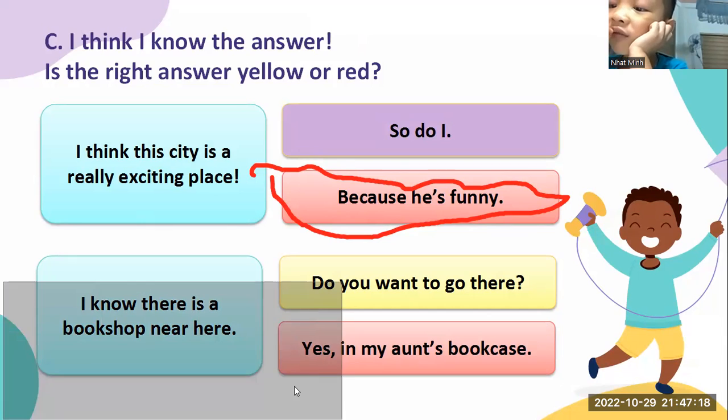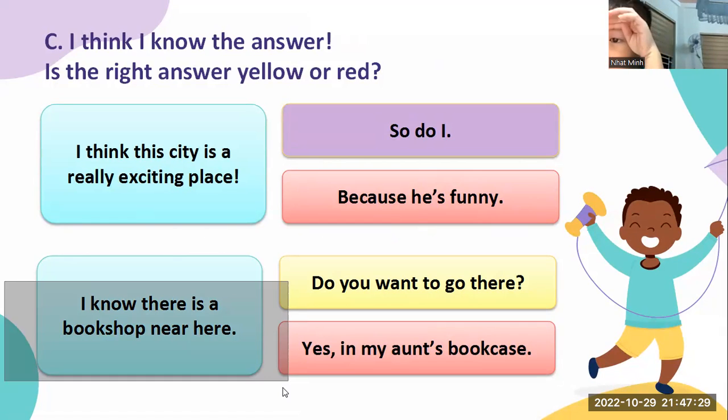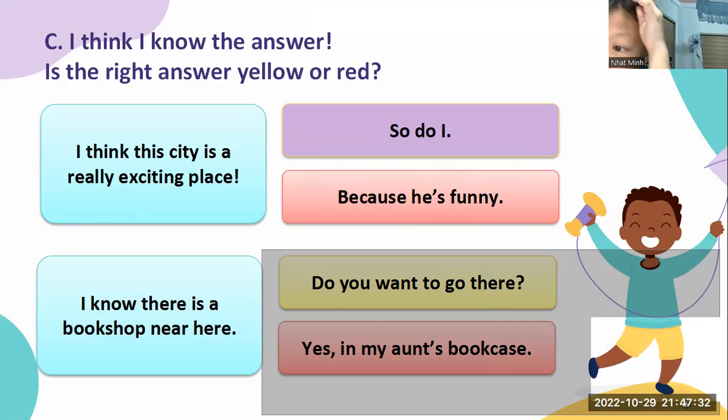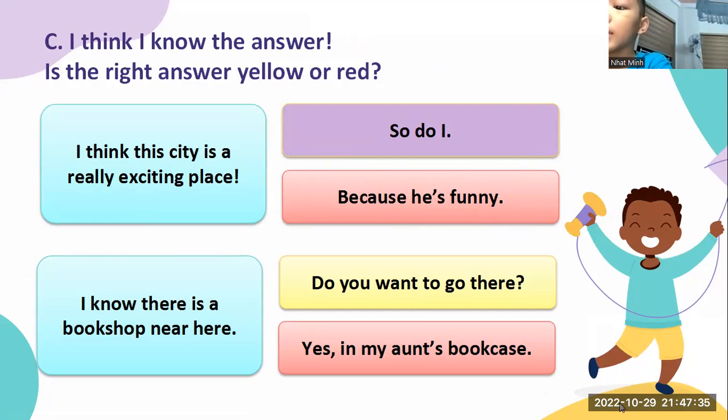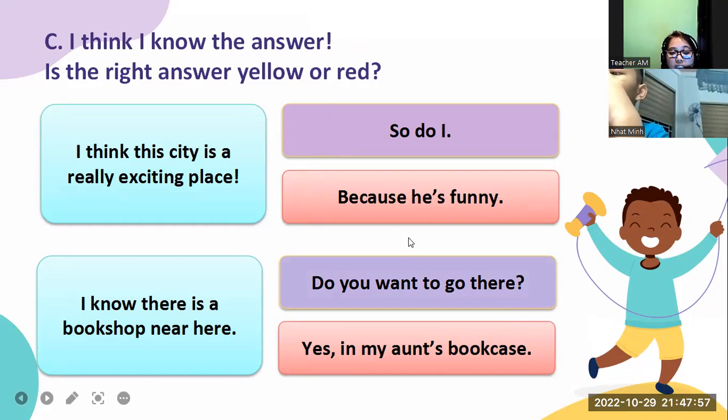How about this one? I know there's a bookshop near here. I know there is a bookshop near here. So what is the correct answer? What's your answer? There in my aunt's bookshop. Okay, this is, do you want to go there?